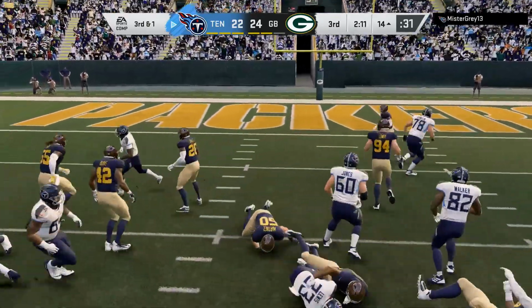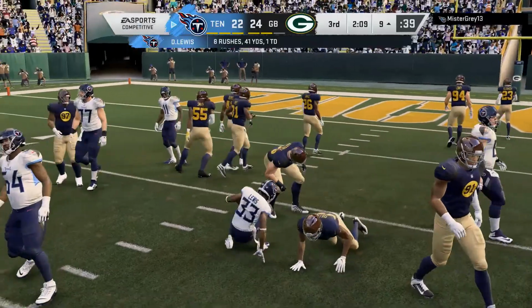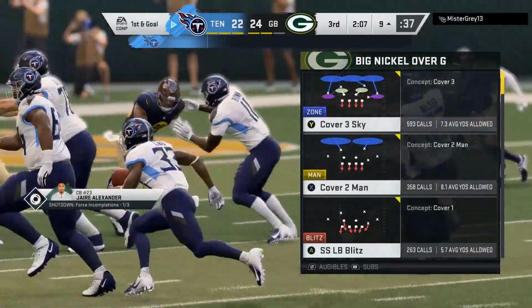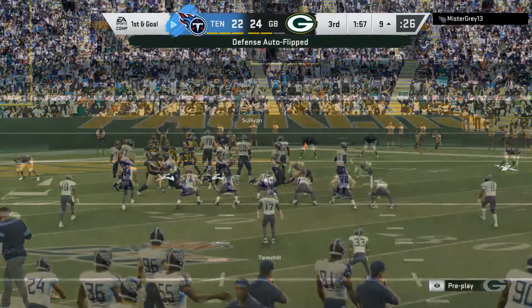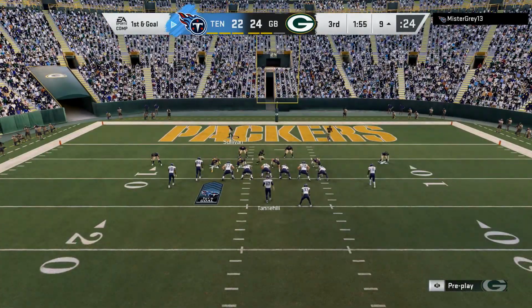Now they'll run with Lewis. And he will have the first down inside the 10 to the 9-yard line. Give him a gain of 4, able to convert, and that sets up 1st and goal now.